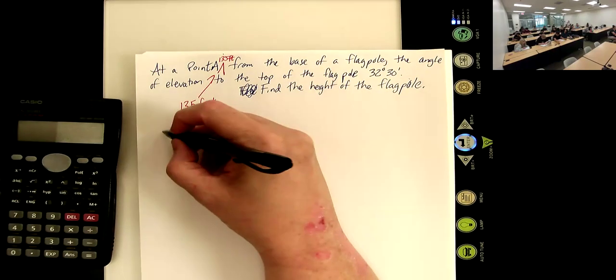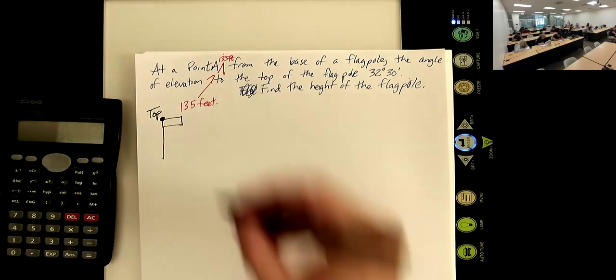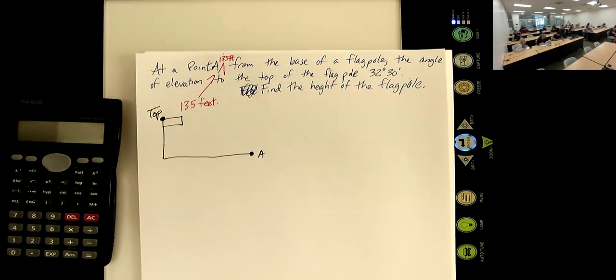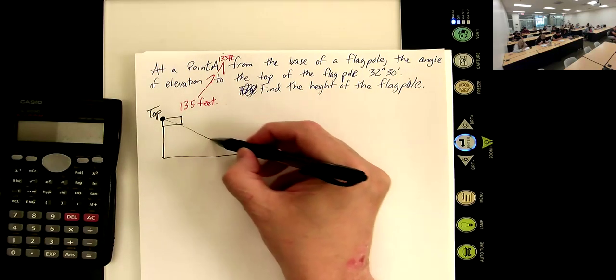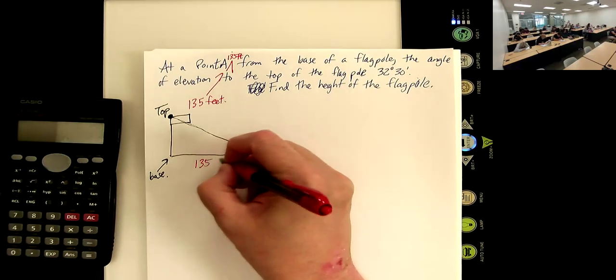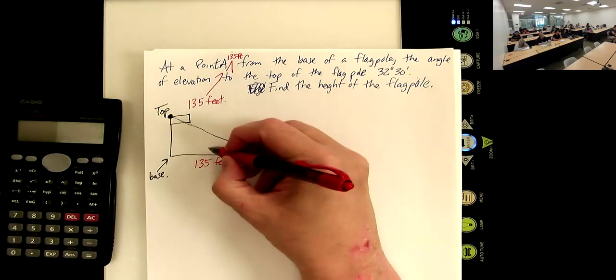So we got a picture. We got a flag. That's the top. And point A, we'll say is over here. We're going to assume A is on flat ground. I guess that wasn't stated, but we're assuming flat ground. And this is making an angle like that. The base of the flagpole is right here, where it stands. And it's telling us the distance between point A and the base of the flagpole is 135 feet. And it's telling us the angle of elevation is 32 degrees, 30 minutes.